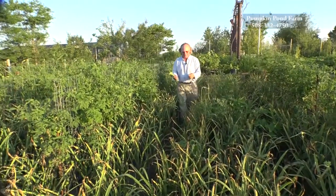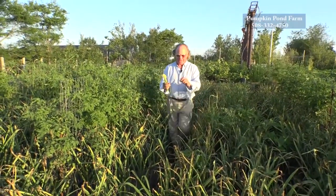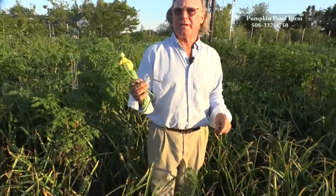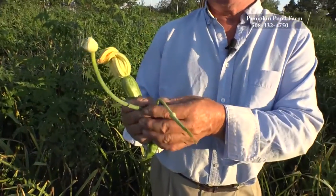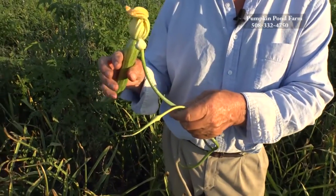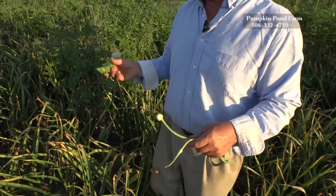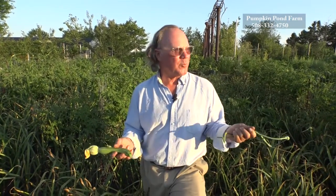So Gino, these are garlic scapes, and I chop these up, saute them, put them in with butter and parsley, fresh pasta, and I make a little tiny dollop of tagliatelle with this. It's really fantastic. You know, in a couple of weeks, on August 5th, we're going to have our tomato festival here at Pumpkin Pond Farm. We hope that people will come out and check us out. It's really great.